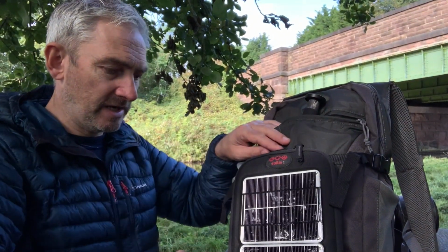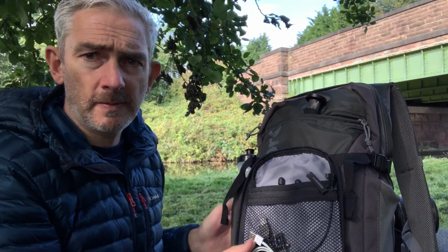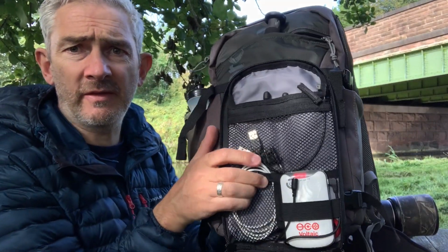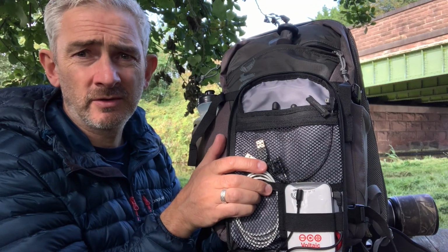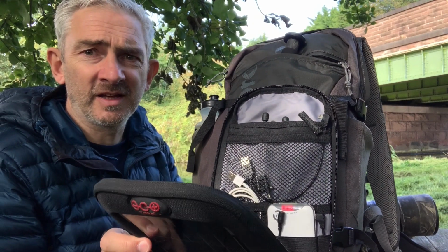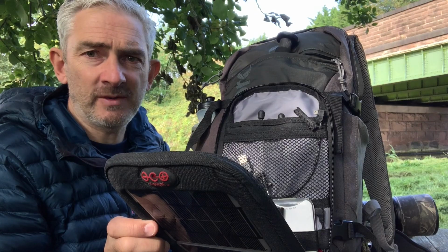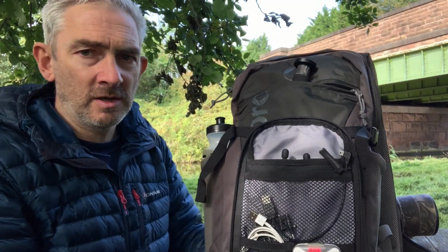And then inside you've got the power pack there. You can see it's on 3 lights. If I hold that up, oh, you won't be able to see. As it comes into the light, you can see it's charging. Even when it's tipped down that way, it's still charging.